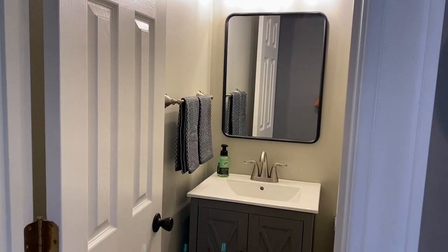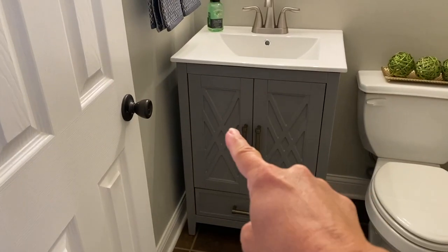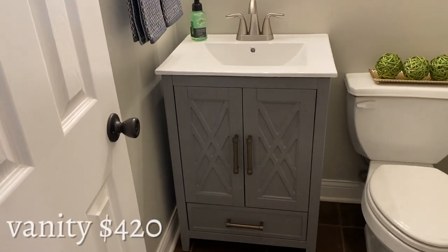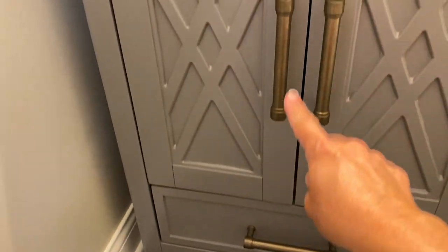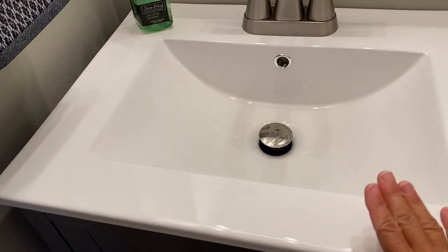Here's the big reveal, my new bathroom. There it is. Look how cute this is. This new vanity came from Wayfair. I ordered it online. It was $420, and the vanity comes with all of the hardware attached. It is one piece, and that included this countertop.